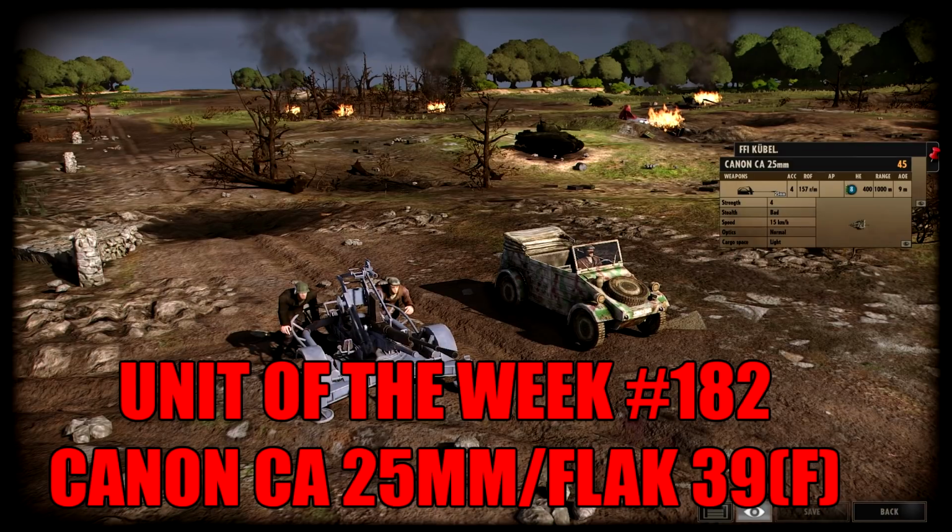Hello, and welcome to another Rang Rouge unit of the week, and today we're taking on the Canon CA25mm, also known as the Flak 39F, available to Damien Brigade and Gross Paris Division.